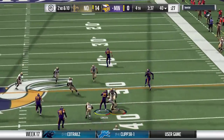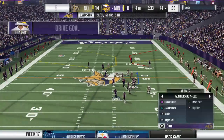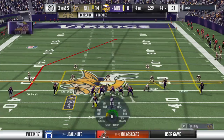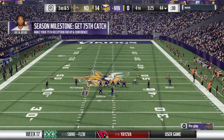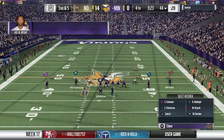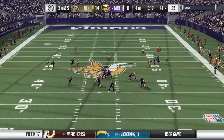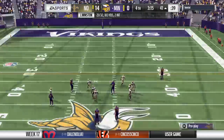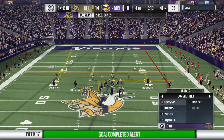Here's Winston. He's going to find his running back. It's complete, and he'll get up near the 45. They'll spot it at the 44. And they're going to speed things up here. Jameis again, he completes it to Bryant. 15 yards through the air and a first down. And here comes play number 6 on this drive.